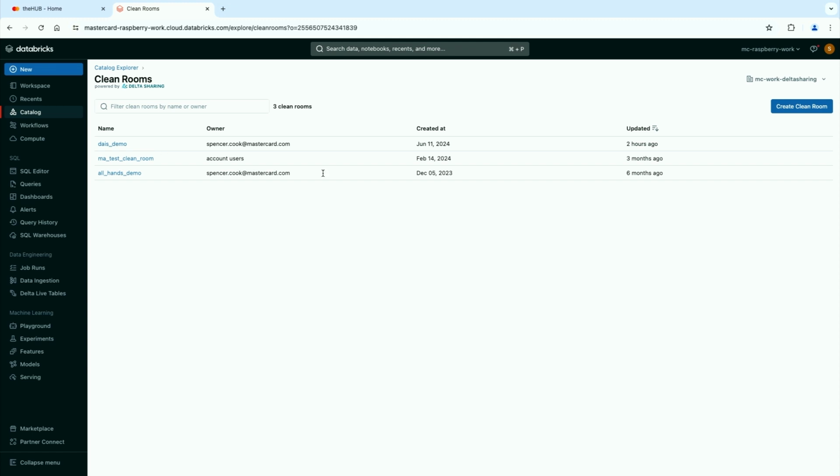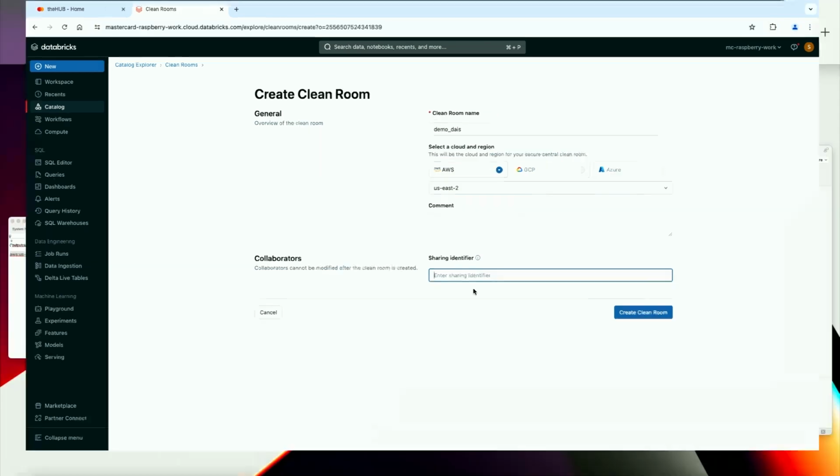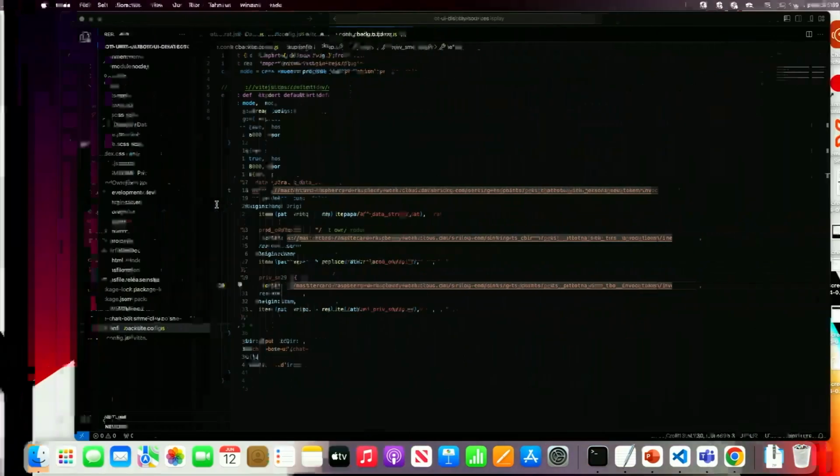Okay, so the first thing I'm going to do is create a clean room. Anyone that's initiated a Delta Share, this experience should be familiar to you. I'm going to get really creative and just call this demo for Data.is. And then I have a collaboration partner, Rearc, who we've been working with on the PETs.